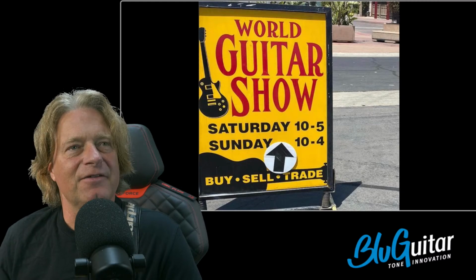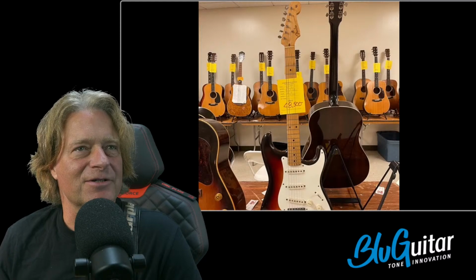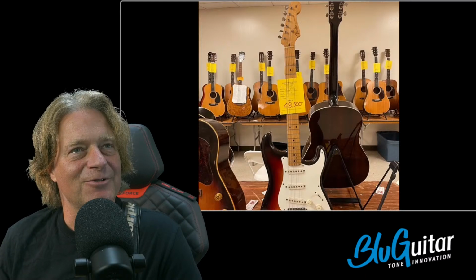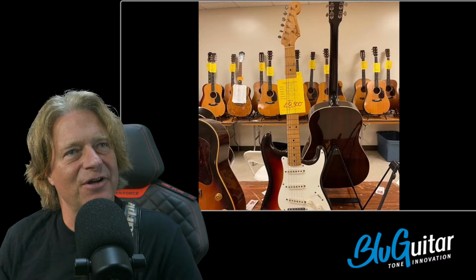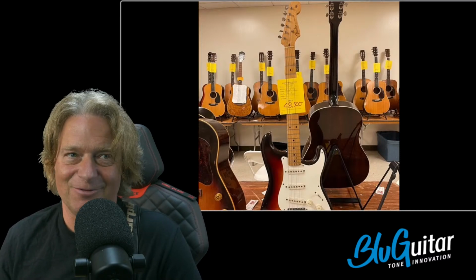And let's have a look at what I could see. There's a '58 Stratocaster for only $48,500 US. Probably that's missing in your collection. There were some nice Tele necks and Strat necks, so we're talking 5,000 to 6,000 US. Just the neck, not a complete guitar. The rest is missing.